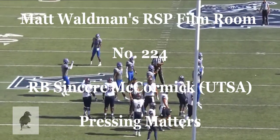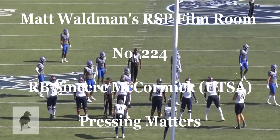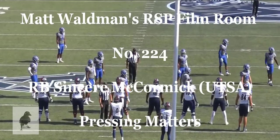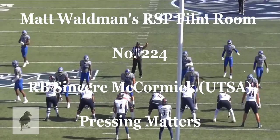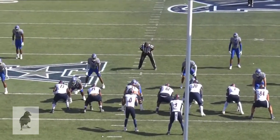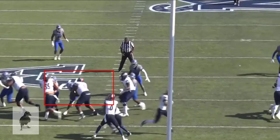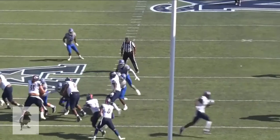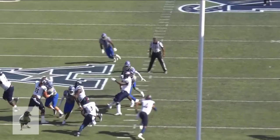Now, what I like about this play is that it's indicative of something that I see with him on a regular basis, which is the ability to deal with downhill penetration. When defenders penetrate early as you're taking the exchange, you need to be able to identify that and have a solution for it. So I like here that as he takes this exchange, he can see the defender working inside and having the leverage advantage. And as he sees that defender really making progress against his lineman, he's able to drop his weight a little bit here and bend downhill.